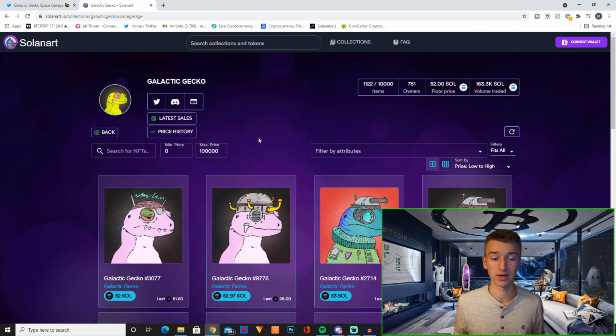I wish I would have held it, of course. I traded it a little bit at like 20-ish Solanas. They have basically gone from 20 up to 52 over just the past like 3 days, I think. So pretty crazy. I definitely think this project could go way above 100 Solanas in October.